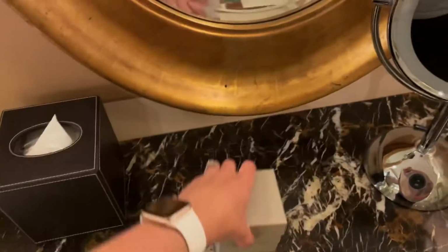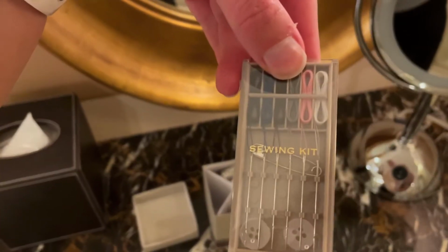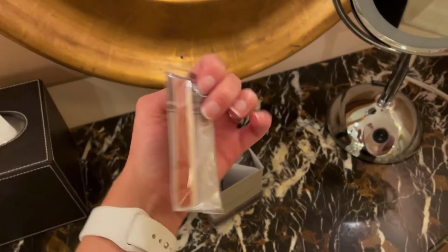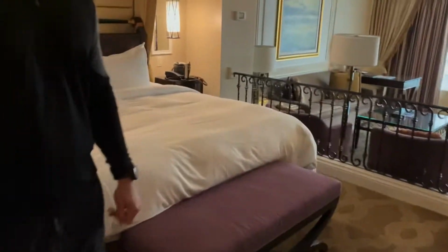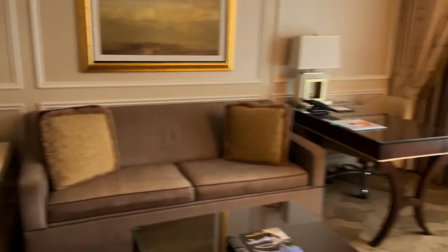So we were looking at this amenities box, and it's really nice because there is a sewing kit inside of there. How cool is that? Yeah, so you come around here, and you got the bed. Got a little place to sit. And you got a little stair, a couple stairs. And then a place to sit there on the couches, and chairs, a little desk, do some work.